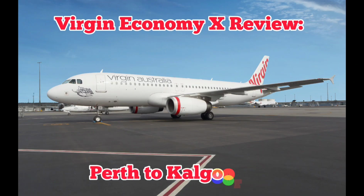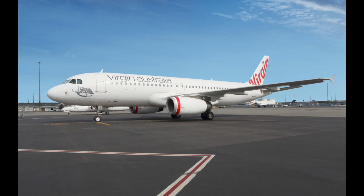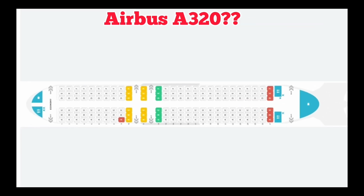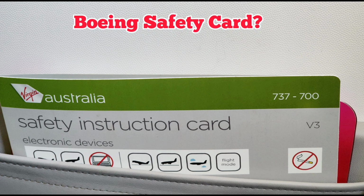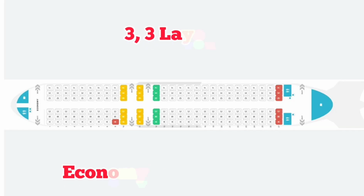Today I'm reviewing Virgin Economy X. We did a trip from Perth to Kalgoorlie after our holiday. I'm not sure what plane it was though. I suspect it was an Airbus due to the layout on it, although for some strange reason there was an actual Boeing safety card in the front pocket. So I'm not really quite sure why it says it's a 737 there, but I suspect it was an Airbus.